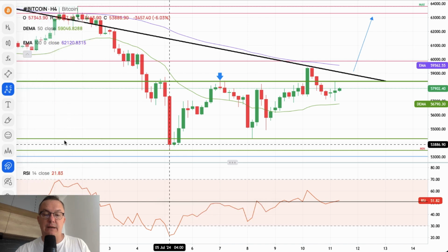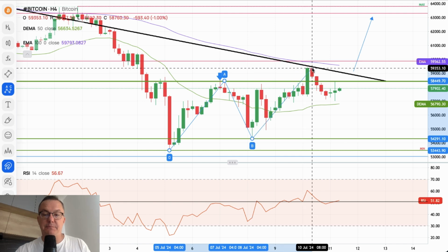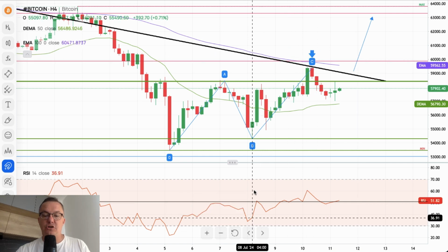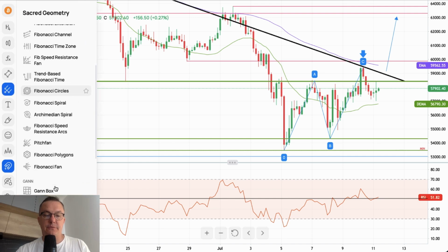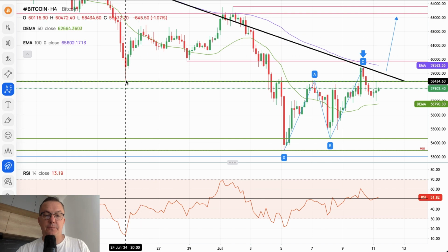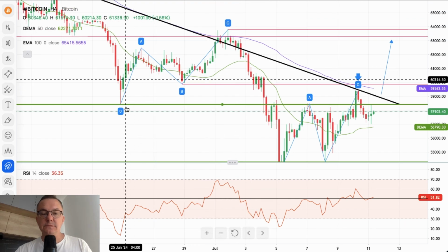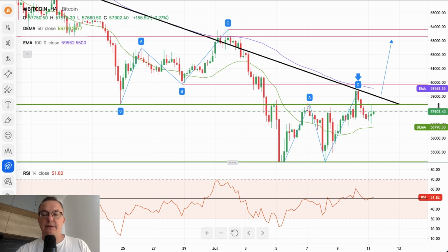But please bear in mind that the current situation looks like a typical ABC pattern. We've seen this pattern before, just a few days ago. Let me just write it down: ABC Elliott wave correction. We've seen it before, just before the drop. Let's say this is wave A, this is wave B, this is wave C. So this is another fractal: ABC to the upside, drop, correction, ABC to the upside and the drop.